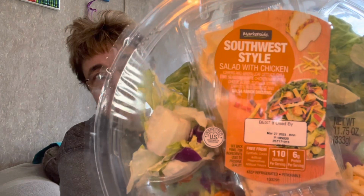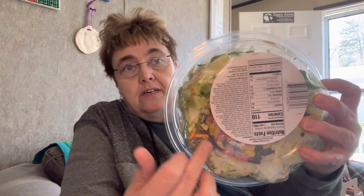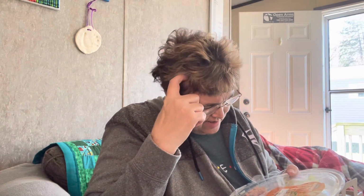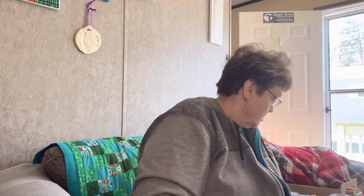It's a really nice day out there, so I thought I'd open up the door. And all the tortilla strips, they're there on the bottom. Those are really good. I like these better than the little square ones. I think the square ones, the Walmart, they make them right there in the store. And these are pre-made, I believe. But yeah, because it's the Market Side. And these are really good because the chicken in these is seasoned. Those other ones aren't.